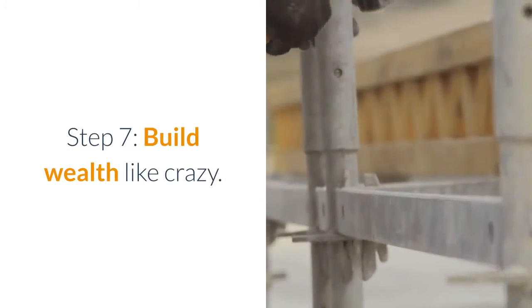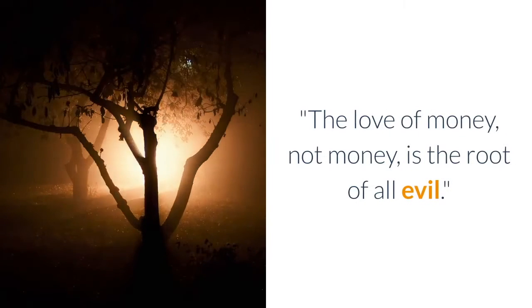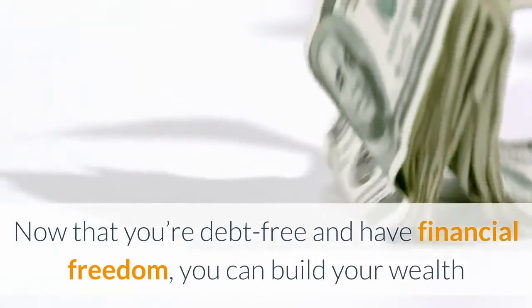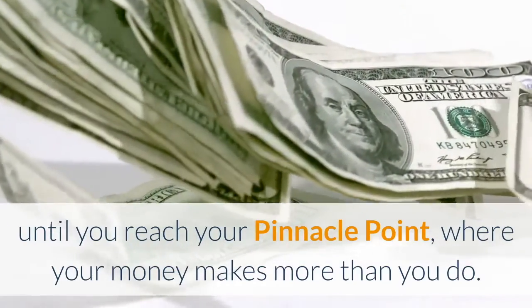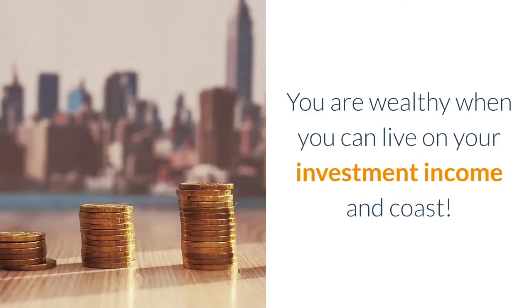Step 7. Build wealth like crazy. The love of money, not money, is the root of all evil. Now that you're debt-free and have financial freedom, you can build your wealth until you reach your pinnacle point, where your money makes more than you do. You are wealthy when you can live on your investment income and coast.